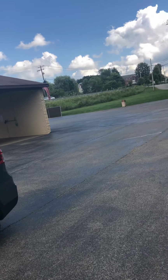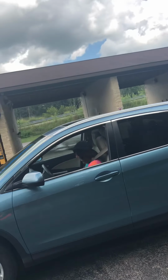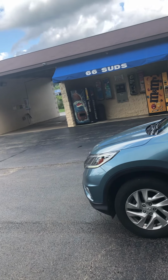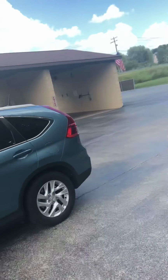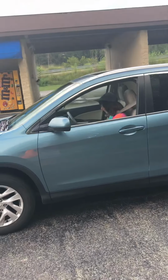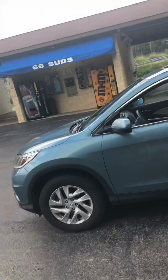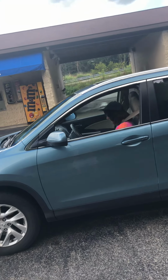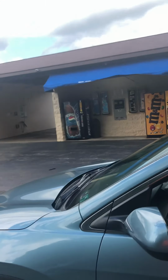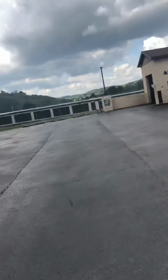All right, what's going on, everybody? Today, I'm here at the 66 car wash here in Greensburg or West Mifflin or Greensburg or something, Keysport or something. We have a car wash here. We have our 6 self-service, an M&M machine, a Pepsi machine, and we also have an automatic bay.